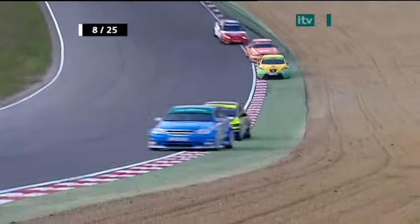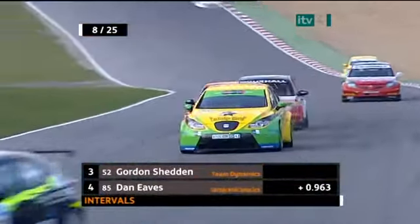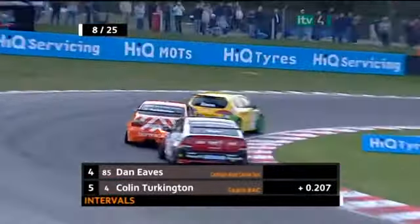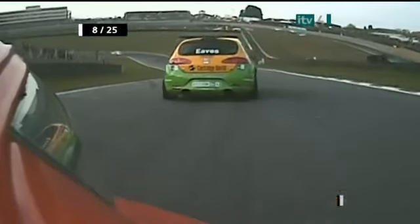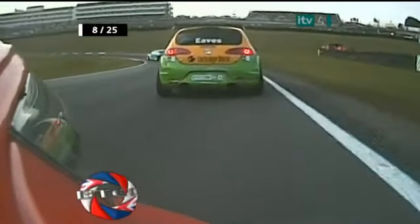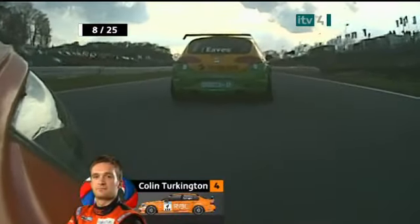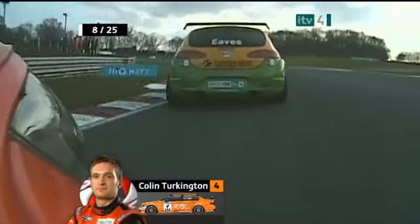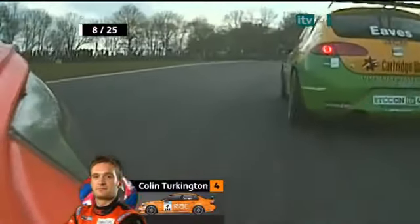Bad luck, mate. Bad to see Stephen Jelly out, but we've still got the battle for second going on. Jason Plato defending from Gordon Shedden, then Dan Eves in the yellow and green Seat with Colin Turkington tucked behind him, and then it's Matt Neal, and you're riding with Matt Neal as you come down to Graham Hill Bend now. In fact, we're with Turkington, following Dan Eves. So this is Colin Turkington in the Team RAC car, trying to get past Dan Eves. Dan Eves on his return to the series after that 3-year layoff, but doesn't seem to be too rusty, does he? No, he doesn't. Amazing, isn't it?